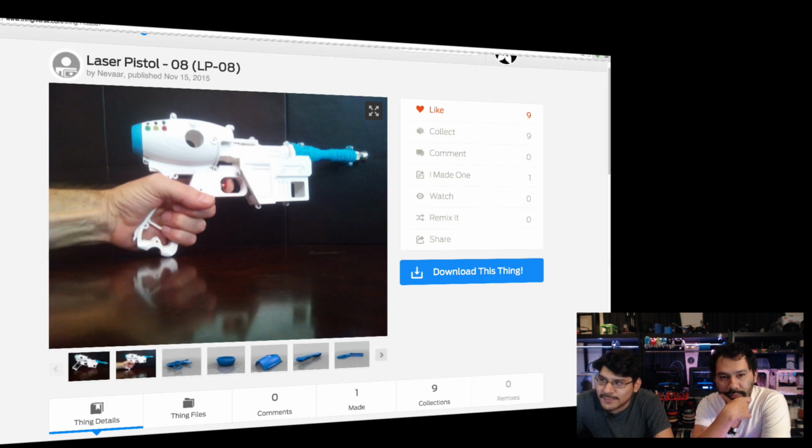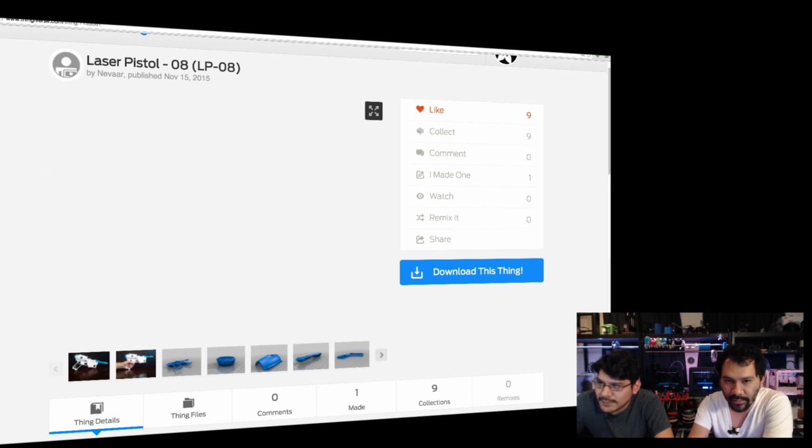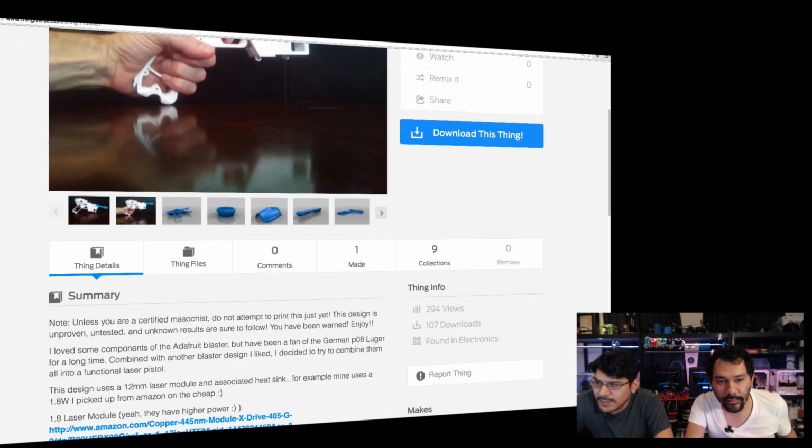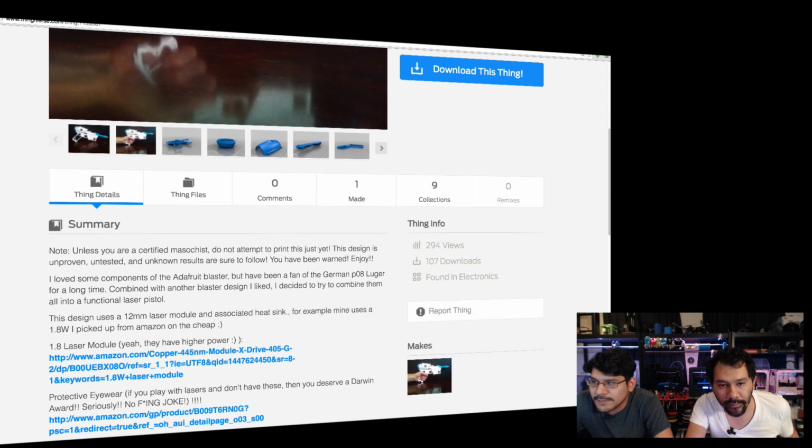And a badass remix of our Fallout 3 ray gun that we made last year. This is the alien ray gun from Fallout 3, combined with a German Luger. Look at this nice description: Unless you're a certified masochist, do not attempt to print this just yet. This design is unproven, untested, unknown results for you. You've been warned.